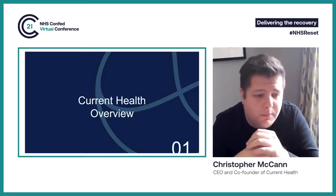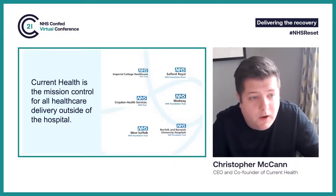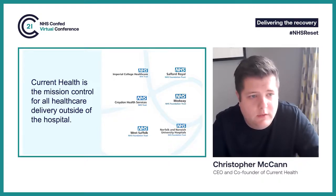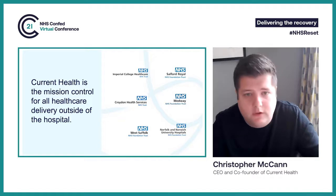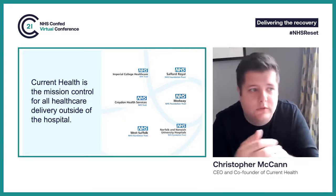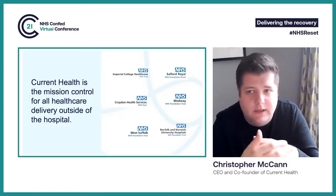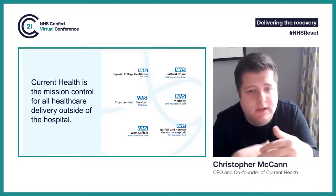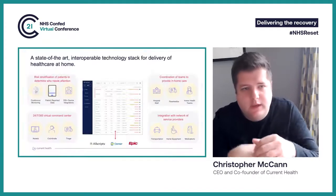Firstly, very briefly about us. We try and provide our healthcare partners with one common mission control for all healthcare delivery outside of the hospital, from the highest risk, highest touch, most complex and acutely unwell patients in the home, through to the lowest risk and lowest touch patients, providing configurable monitoring, configurable data acquisition for patients, depending on what's appropriate to their clinical needs.